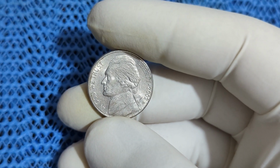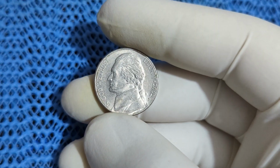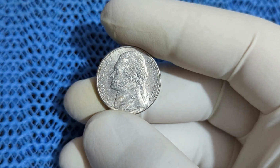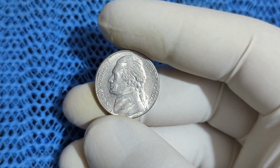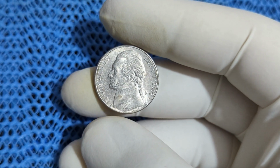If you find a coin that appears exceptional, consider having it professionally graded. A reputable grading service will authenticate the coin's condition and verify any varieties or errors, providing a certificate that often increases the coin's market value.